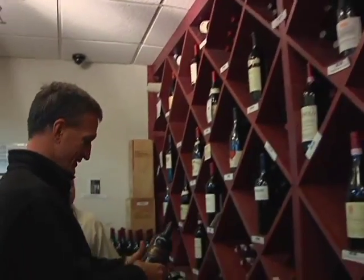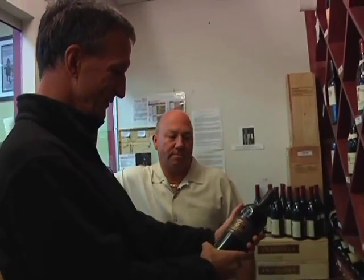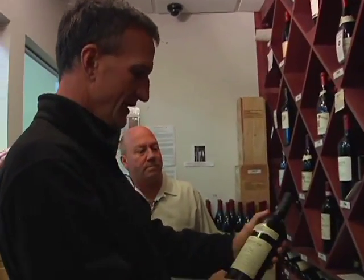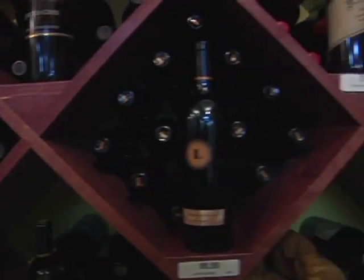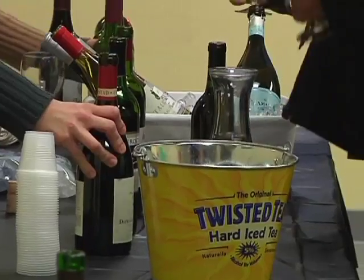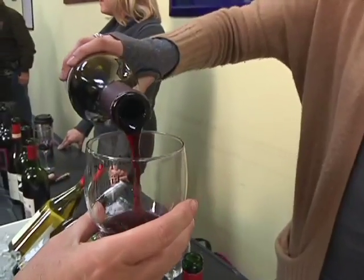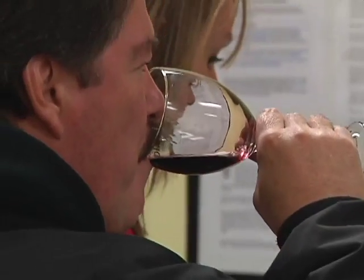This is one of my favorite all-time wines, Insignia, big red Cabernet. Terrific. This is another great wine, Beringer Private Reserve. For those of us who find the stories about expensive wines interesting, but maybe a bit out of our budget, the Liquor Barn is happy to offer something for all palates and price points.